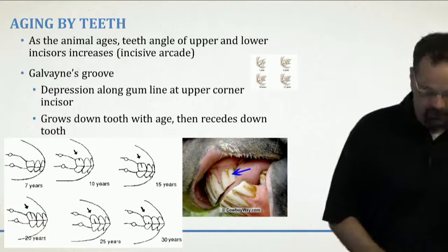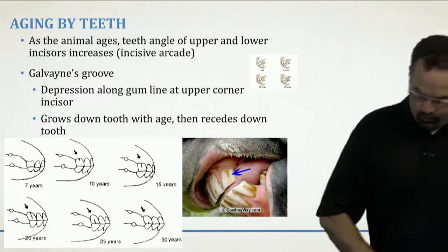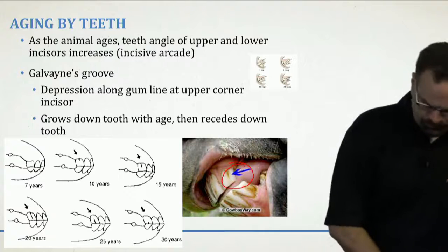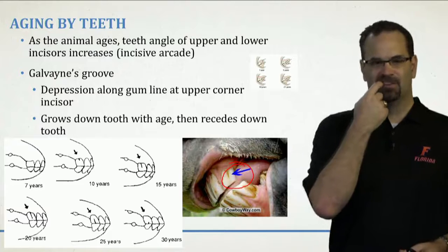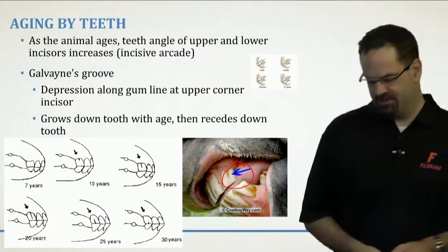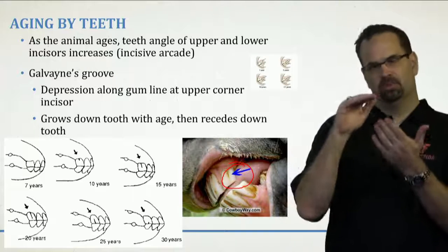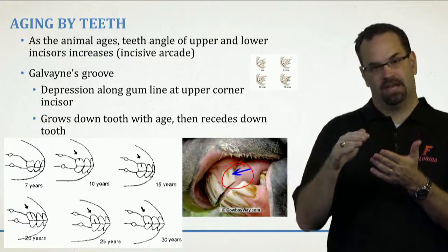Okay, and then the other way to tell an age, and this one's the easiest, I think, is Galvayne's groove, which here in this picture, you can see really, really clearly, where they start to get this growth down their corner incisor. I almost say it's a discoloration of the tooth. And it starts to appear about the age of 10, and then it starts to grow down the tooth.